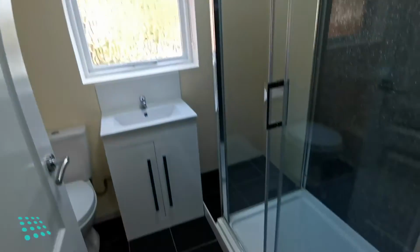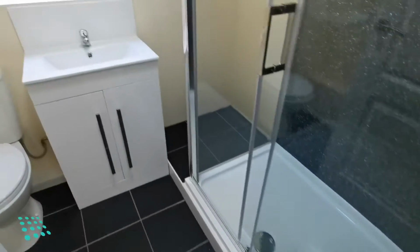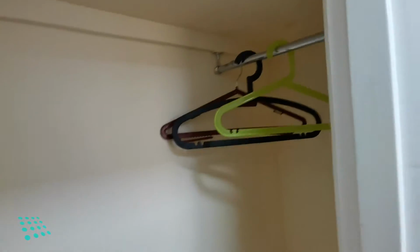This is a one-bedroom apartment on the first floor. As you enter on your right, you have a newly decorated shower room. On the left, there's a large storage cupboard, really handy for jackets, coats, shoes, Hoover, and another one here. Bit of storage below the hot water tank.